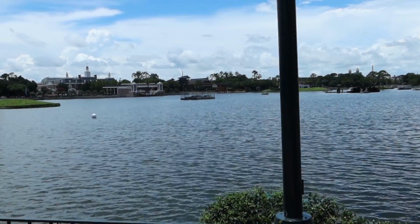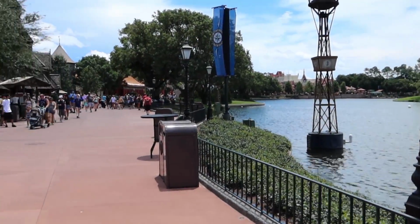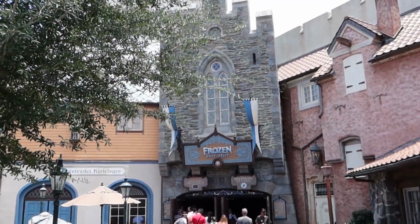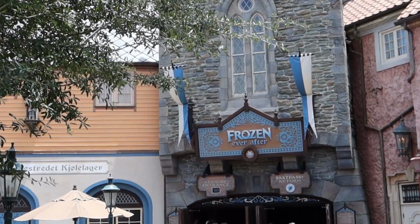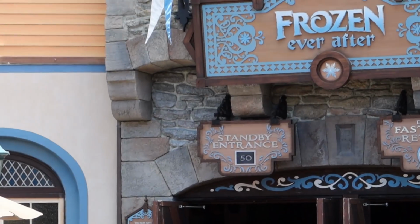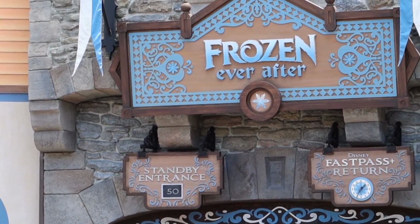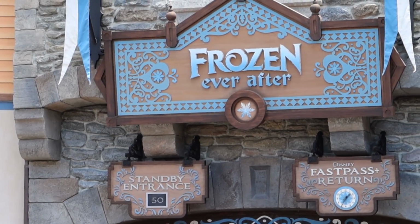Now that we spent a little bit of time cooling off, it's back out into the heat, walking around World Showcase, seeing what else we can see. Well, this is interesting. Frozen Ever After is only a 50-minute wait. When I went by Test Track, it was a 95-minute wait. Has Frozen Ever After reached its peak to where it's not as busy as it used to be? Test Track was definitely a longer wait.